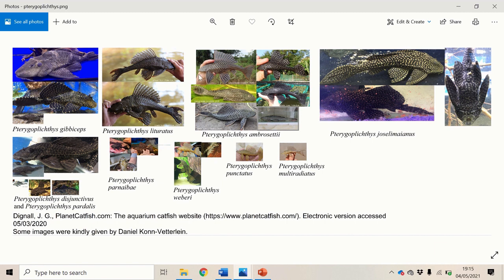So then we have Pterygoplichthys ambusetti / andesitti. You can see this really vivid white coloration. They're not the easiest to tell apart, but this poster does give an idea. And then next to it is down across, so I'm jumping all around this poster. This is Pterygoplichthys disjunctivus and Pterygoplichthys paradalis.